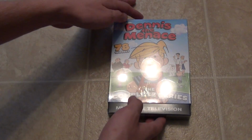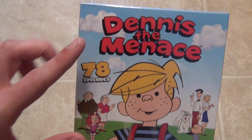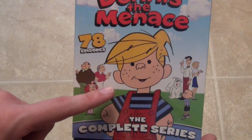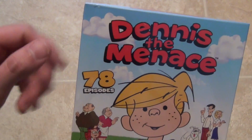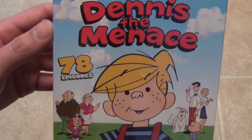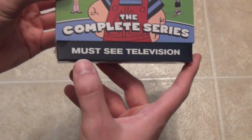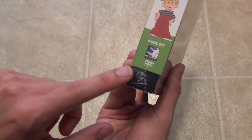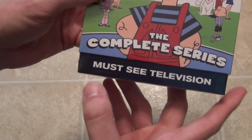Hey everyone, today I've got a really cool DVD complete series box set to show you guys. Dennis the Menace. This is the animated series, the complete animated series with 78 episodes, as you can see. Here is a look at the front of the box here. And this is interesting packaging that they have. This is a Mill Creek Entertainment release, 9-disc set.